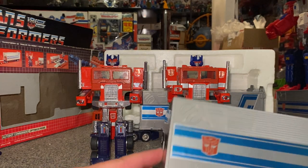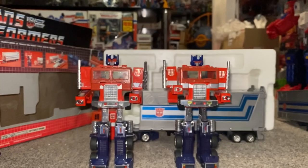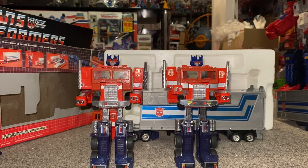I've got one of these loose ones, Trailer, and that also is just a T. So unbelievably, there you go. I'm still laughing at them right now. I just felt sorry for the kids, as I say, who managed to open these.